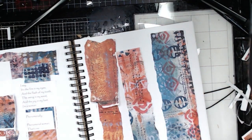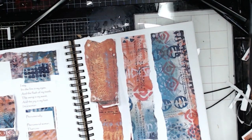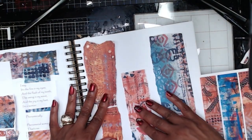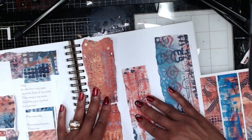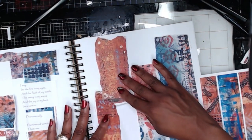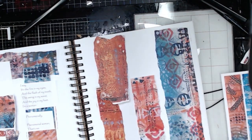Okay, let's see if we got another little long piece that goes with this. I do, right here. I like it because it's not even. Well, let me do it like that. Let's do it just like that.